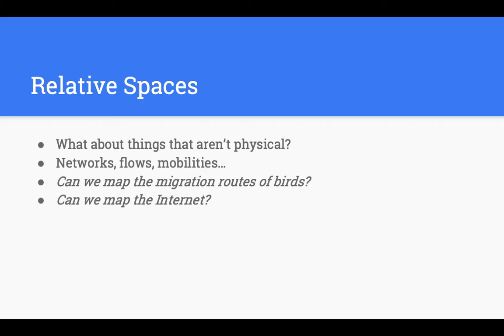I bring this up because it's a way to map things that don't necessarily exist or leave a trace, like animal migration patterns. I also have one here: how do we map the internet, or can we map it? The internet is this network. Right now, you're listening to me and watching this because of the internet. I didn't give you a CD or DVD of this recording that you then put in. You got it from the internet. So clearly there's some kind of network in there, but how do we map that thing? And there are a whole bunch of different ways.